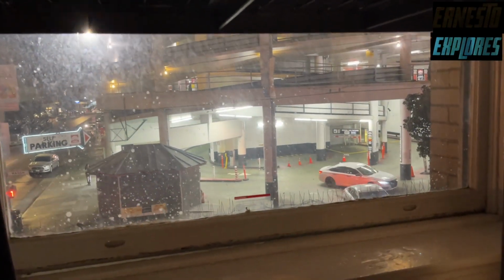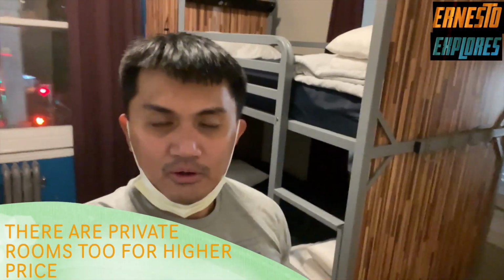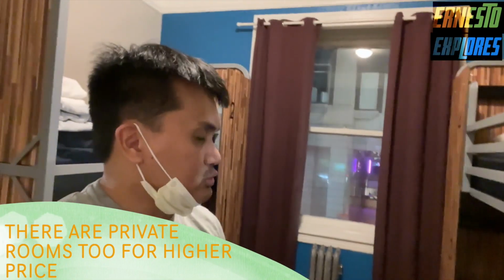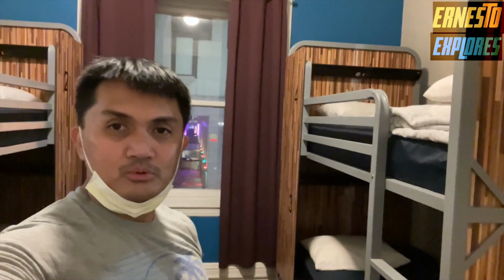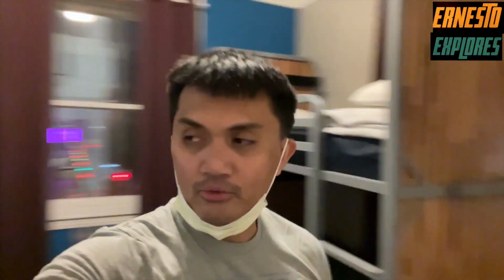Parking garage. At first I thought there would be 4 people here tonight in this room, but luckily I'm the only one, and I paid a very cheap price for just 1 night. For the rest of the nights there will be 2 more people. But for the first night I'm lucky enough that there's nobody here. There's another closet here.